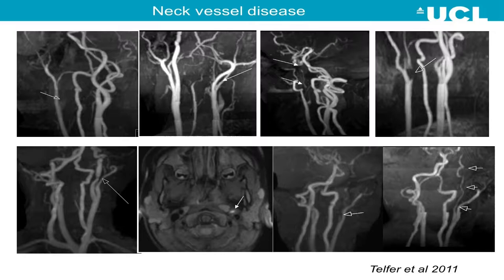I would also emphasize that we do see children with neck vessel disease in sickle cell disease, and it's probably a really important cause of stroke and cognitive deterioration in adults. We don't have a very good screening test for it at the moment because the Doppler is trickier to do, but if you've got a patient with a stroke, please think about the vasculopathy being in the neck.